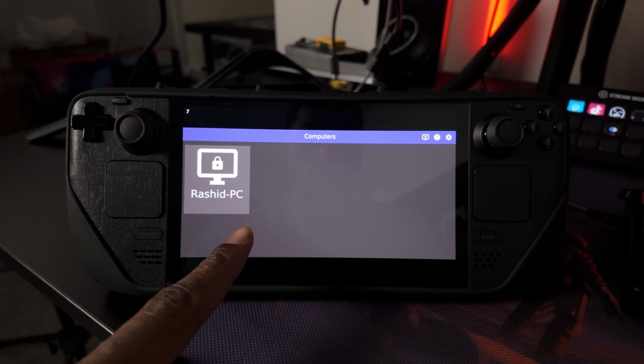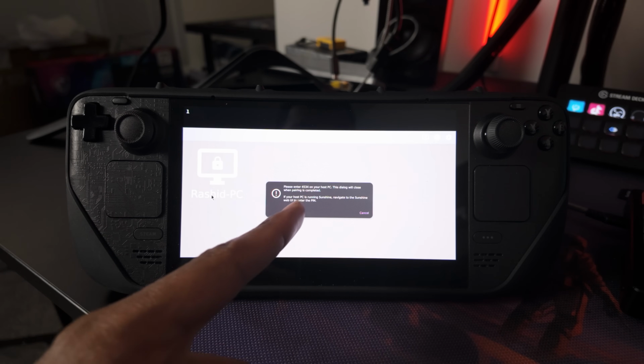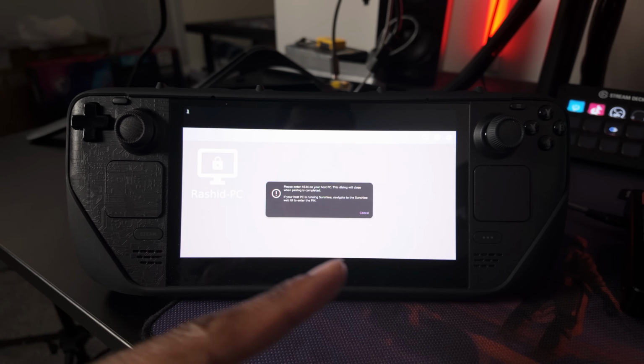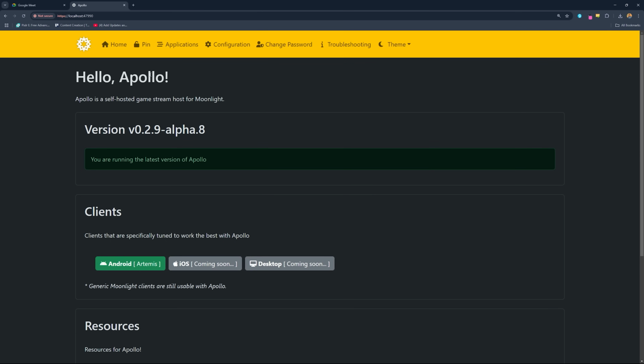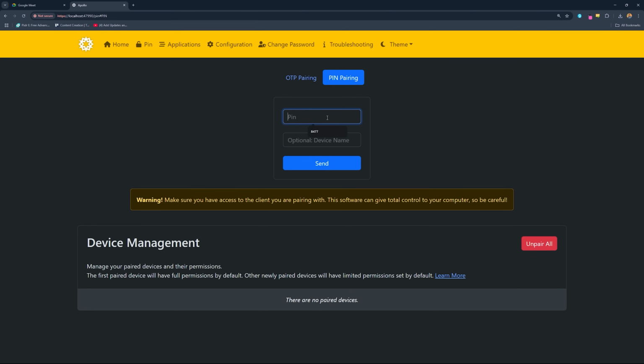From here, we're going to want to click PC, and then it's going to ask us to enter a pin on your host PC. This is where you want to go back to the Apollo UI and set things up. Now we want to go back to the Apollo UI and click on the pin tab at the top here, and then you want to make sure that pin pairing is selected. Here is where you want to enter your pin. Mine is 4957, and then you want to enter your device name. So I'm gonna just put Steam Deck here and then press send.